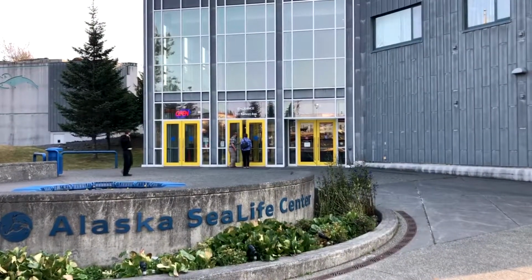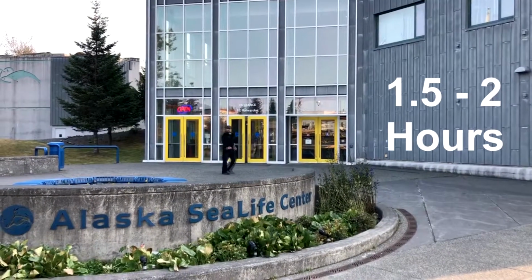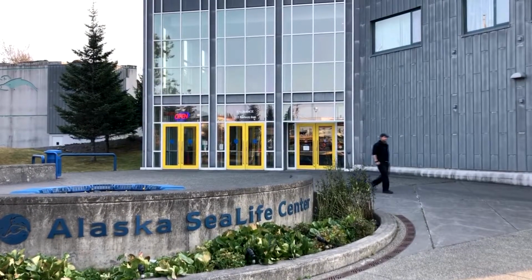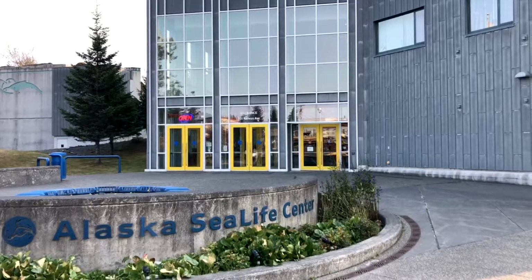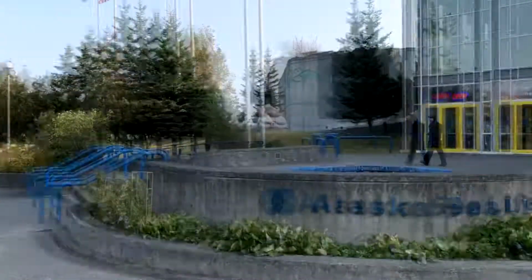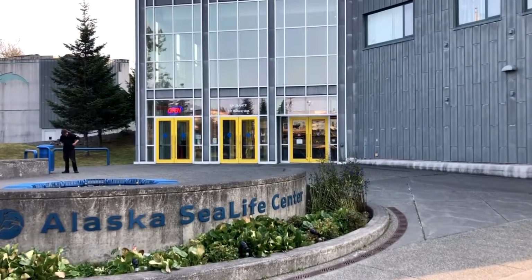About how long will you spend here? Our visit lasted about an hour and a half, so I would set aside an hour and a half to 2 hours, depending on how much time you choose to spend at each exhibit. Also, check the schedule on the website for animal feeding times and additional activities during the day. Mind you that many of these activities will cost extra. For example, an hour-long octopus feeding and information session will run you about $74 extra per person.